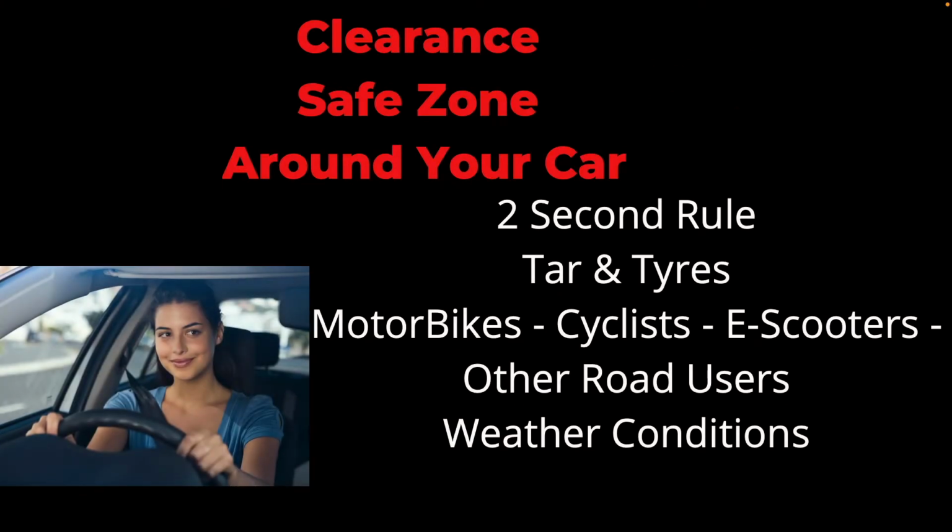Other areas of clearance include the 2-second rule. I'm sure you have run through that with your driving instructor. That is the distance you keep back from cars when you're in traffic, when you're driving. Revisit that with your instructor if you're not sure about it or how to figure out the 2-second rule.